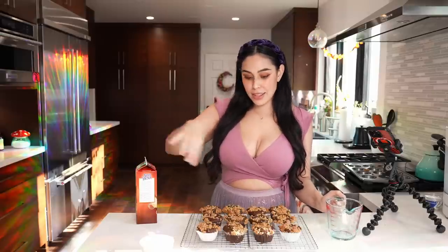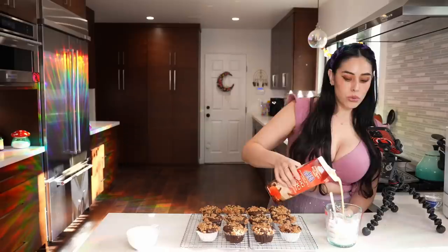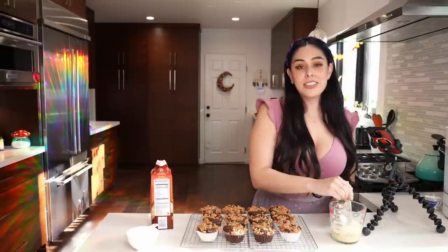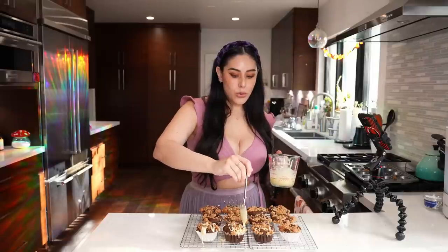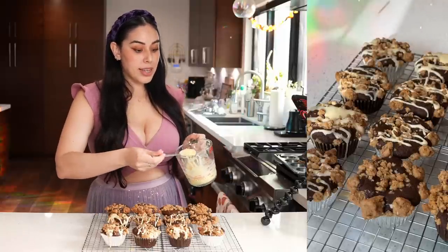Now we gotta make the icing that goes on top, and all it is is powdered sugar. She used 1 cup of powdered sugar and then some eggnog until you get a thick consistency. So let's try it out. Ooh, that's a good consistency. It's literally pure sugar. Instead of pouring it over, I'm just gonna use a spoon. Ooh, that looks so good. Guys, these look bomb. I hope they taste as good as they look.